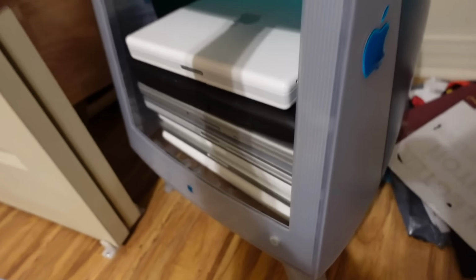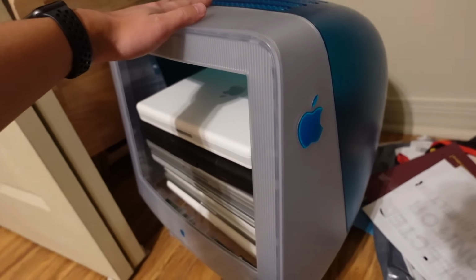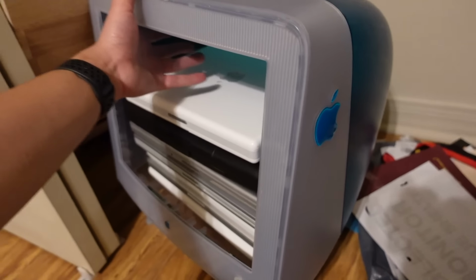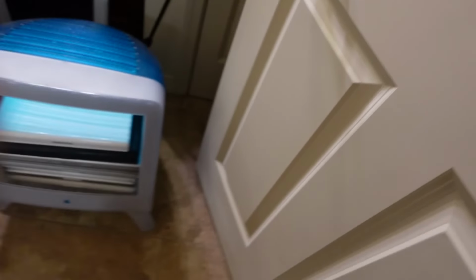And all of them are sitting in an old Apple CRT monitor case. There was a monitor inside this case before, but it wasn't working correctly, so I just hollowed it out. I'm too lazy to take all the laptops out, so we're just gonna pour it. Okay, now I reached the point where I can't close the door.